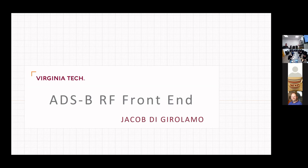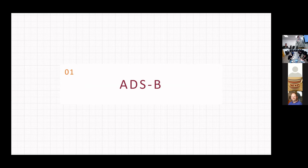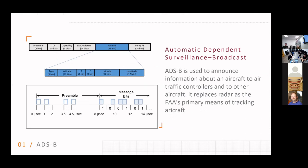So I'm Jacob, I'm the electrical team lead, and I worked on the ADS-B RF front end for the ADS-B direction finder project. First, a little bit about ADS-B. I don't want to go too in depth because we're short on time.